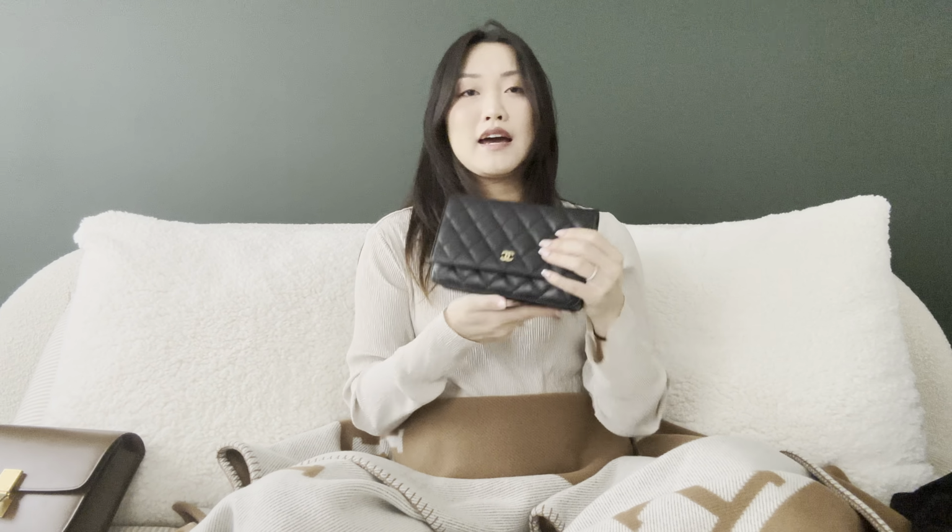You can't fit anything in here. You can fit some cards, a travel size perfume, definitely not your phone. Your car keys will fit in here. I wouldn't recommend this bag. I just got it because it was cute, and I think this was during my white bag obsession era. I don't know, something about it.